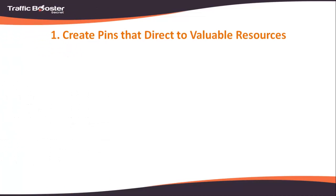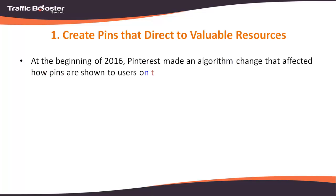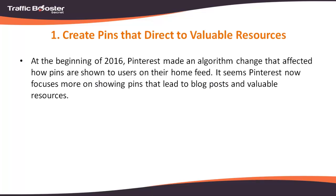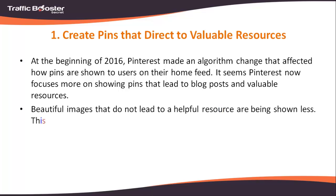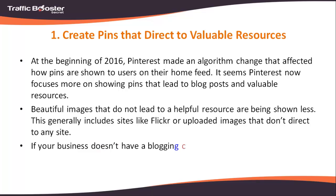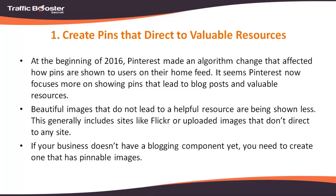1. Create pins that direct to valuable resources. At the beginning of 2016, Pinterest made an algorithm change that affected how pins are shown to users on their home feed. It seems Pinterest now focuses more on showing pins that lead to blog posts and valuable resources. Beautiful images that do not lead to a helpful resource are being shown less. This generally includes sites like Flickr or uploaded images that don't direct to any site. If your business doesn't have a blogging component yet, you need to create one that has pinnable images.